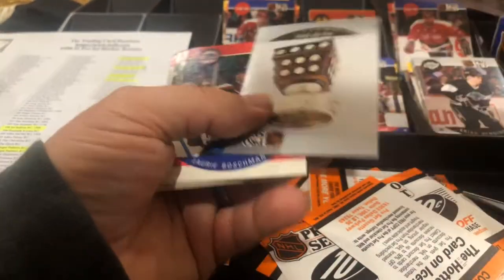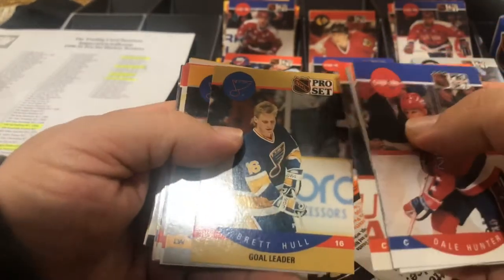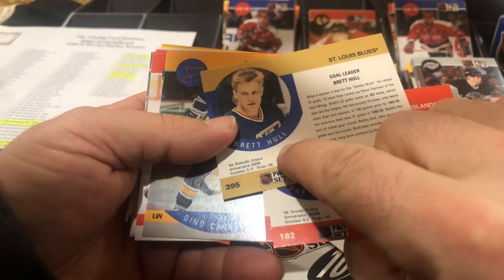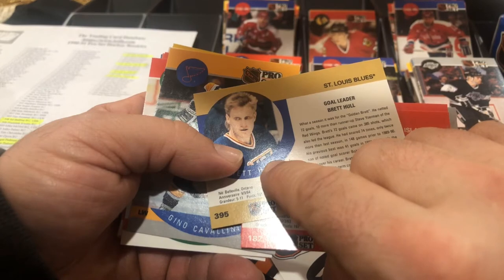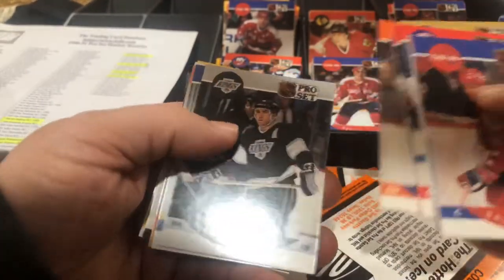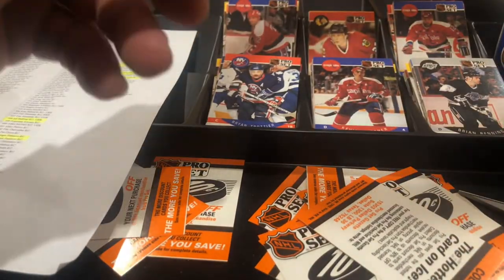Craig Muni. The Art Ross Trophy. Brett Hull, goal leader. I think it's about his second or third season. Dave Taylor punched Wayne Gretzky once, and then they ended up being teammates a couple years later. All right, two more packs. Puck Junk, episode one.